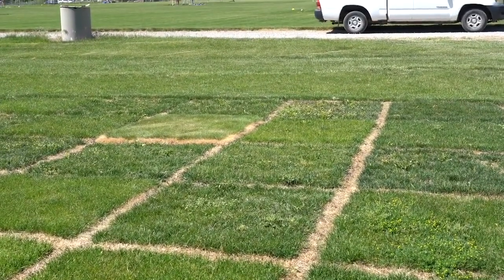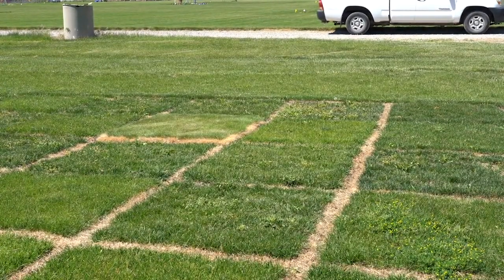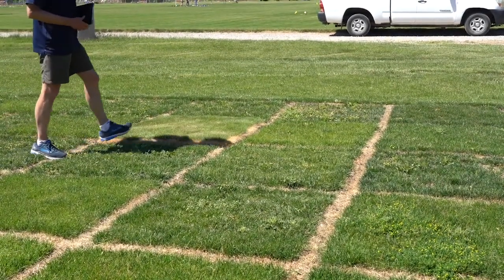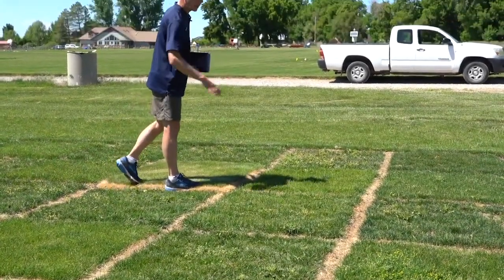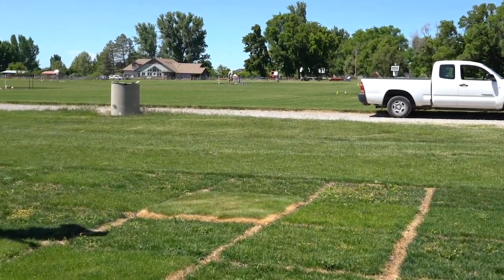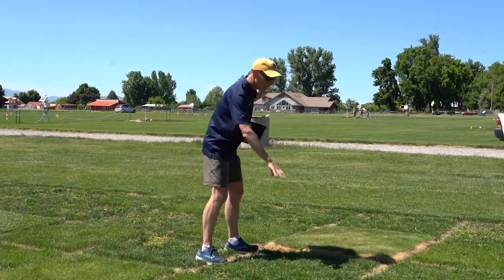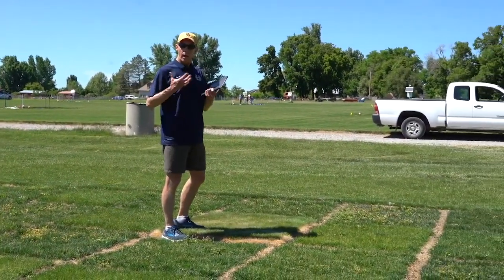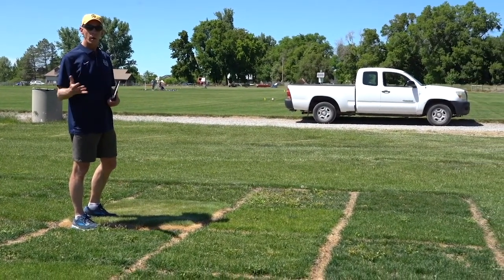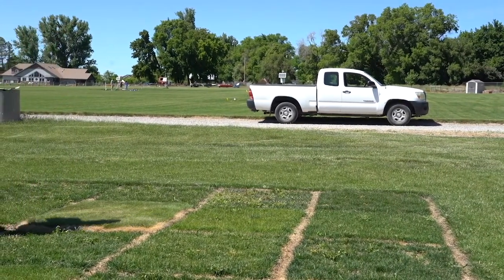But you can see which varieties tended to either resist or tolerate that better. Those that have a good full stand now either resisted or recovered well from that, while these other varieties tended to really get hit hard, have some significant kill, and didn't come back as well last fall and this spring.